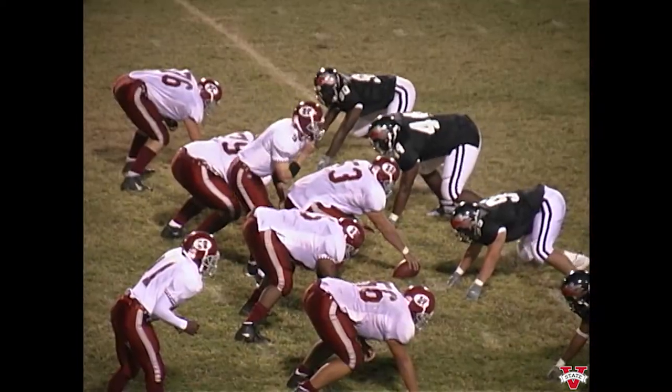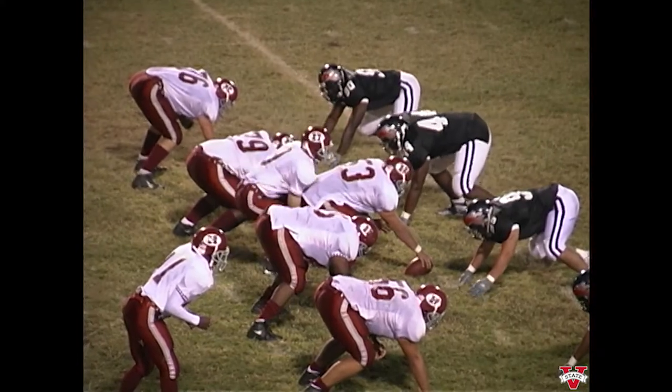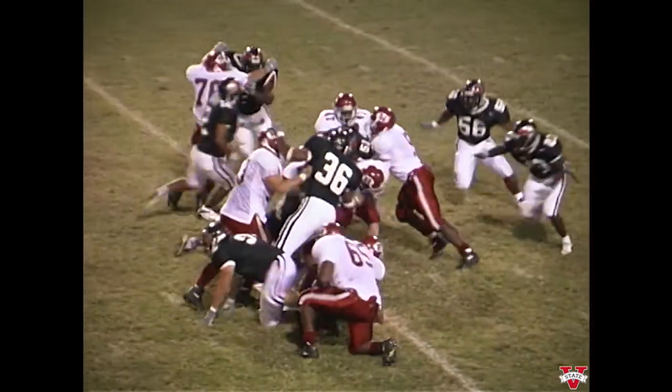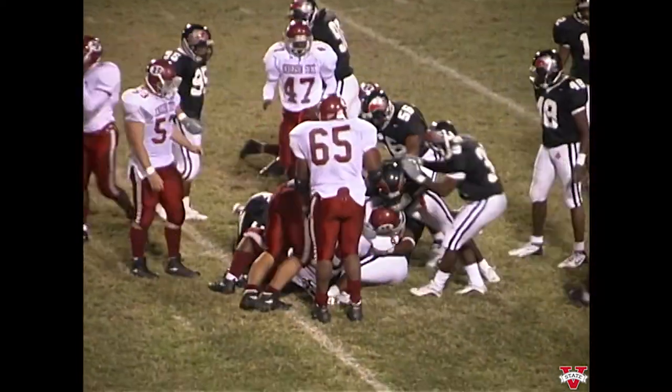Third down and 3. Handoff. Quarterback Keith will take the handoff. Fight for a first down.